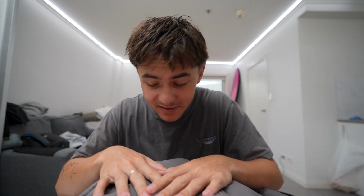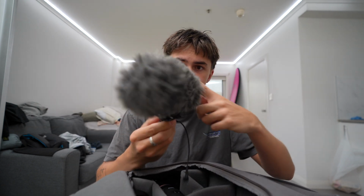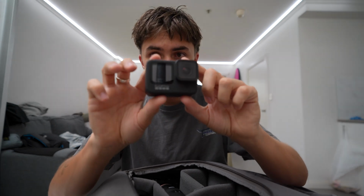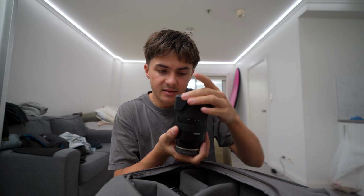Now for the fun part. Unzip that. We've got the Rode VideoMic Pro with a dead cat. Down the very end, I like to keep a GoPro. This is a GoPro Hero 9. Piece of shit, don't like them, don't buy it. Bottom of the bag, I like to keep my Tamron 28 to 70mm lens. F2.8 of course. Look at this, it's a great lens. I got this thing secondhand for $700.